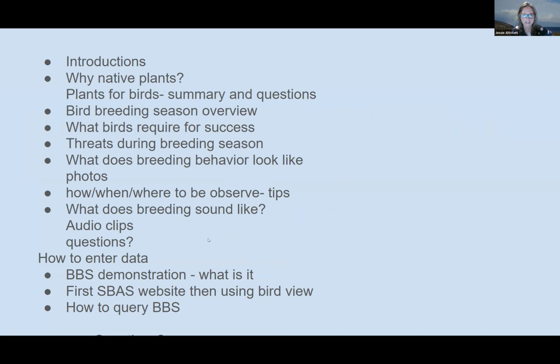And then we're going to move into the second part of the presentation this evening, which is the bird breeding study demonstration. And so we'll go over how to enter data and then how to query the database, as Mark was showing us at the beginning before we got started. And then we'll have time for questions along the way too.